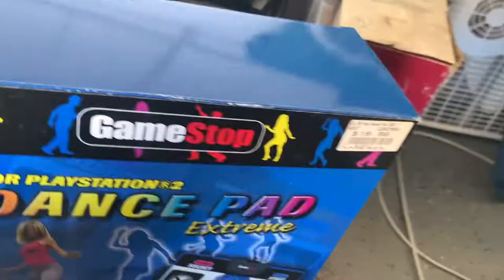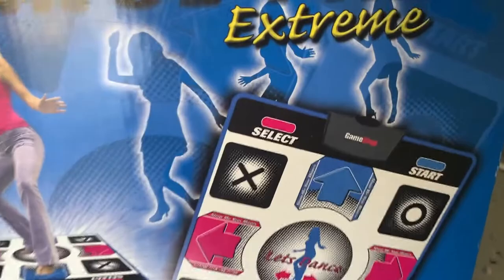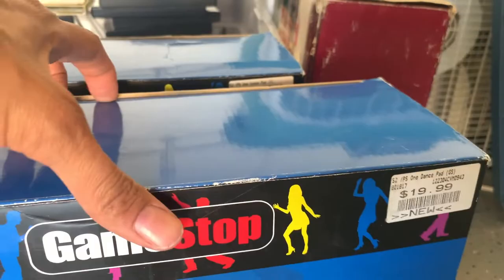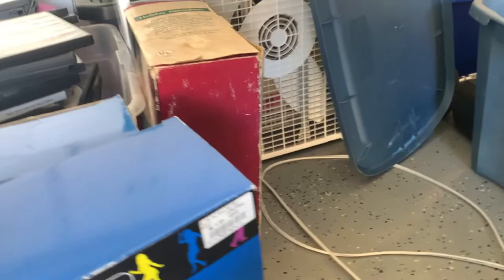So then I got these dance pads. I have actually sold these ones before, for decent. This is the GameStop brand. But I don't know, I think it's brand new. I mean, that looks pretty brand new. They were asking 10 bucks a piece, but then I asked that they do 15 if I bought two, and they said yes.